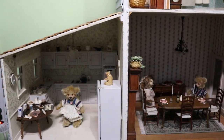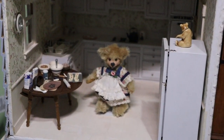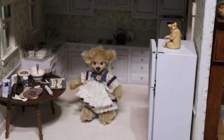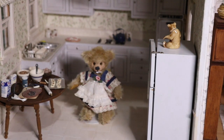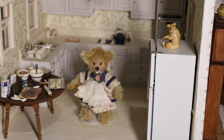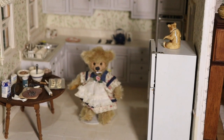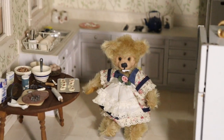Keep pressing a button. We have Abby making cookies. Get you a little better light in there. Blurry, why are we so blurry? There we go.